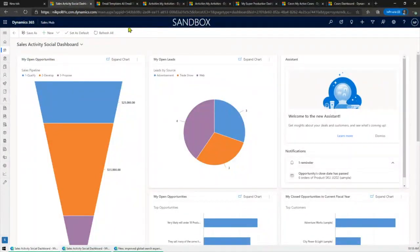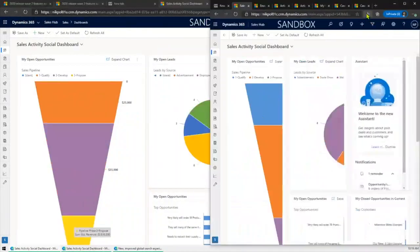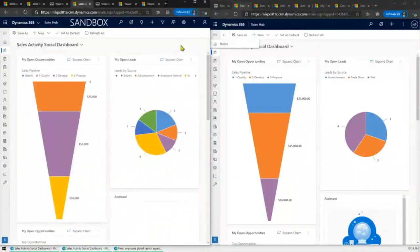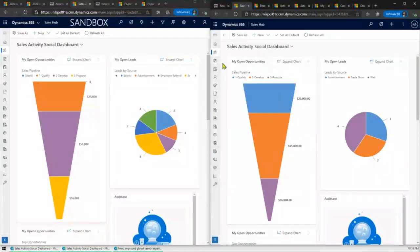What I do is I have my Windows key on my keyboard and my arrows right on my keyboard as well. I can hold down the Windows key and go right, and this presents me the capability to select what's on the left side of my screen. And I'm going to select another window. This is just a quick tip for being able to show two screens side by side.